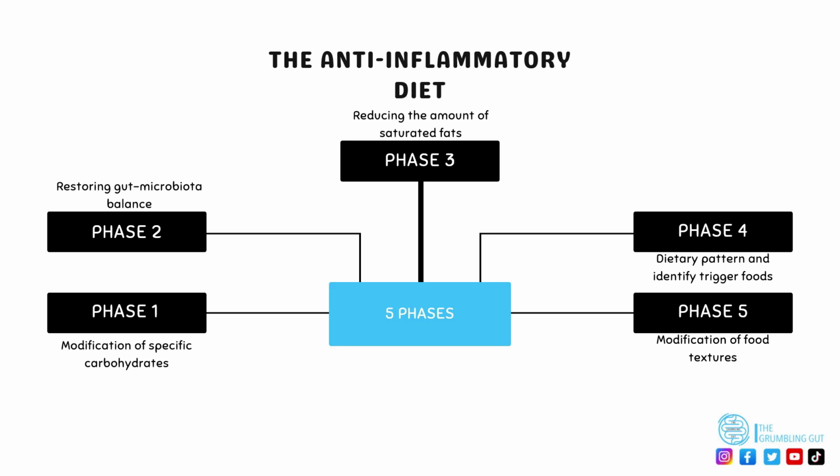There is a nutritional regimen of this diet in IBD patients, and it is known as the IBD anti-inflammatory diet. It is derived from the specific carbohydrate diet, but it allows for the consumption of grains and gluten, making it less restrictive. IBD-AID also involves consuming omega-3 fatty acids and focusing on reducing the amount of saturated fats, and has 5 basic phases to it.